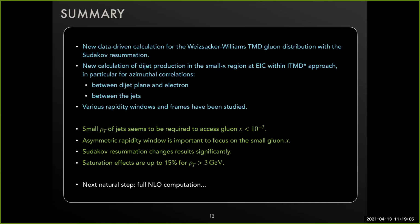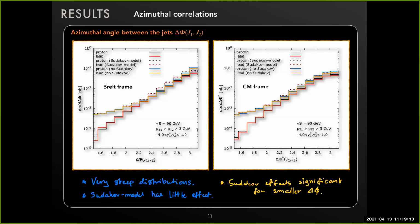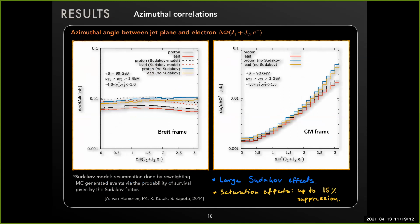Hi, Piotr. A very nice talk. If I understand correctly, the Sudakov is more important when the jets are almost back to back, because one has this separation of scales. While the ITMD is more important for the other extreme, where delta is comparable to PT, correct? Yes. So they seem to work on different regions. Is there a clear interplay between the two, or are they kind of independent in some way?